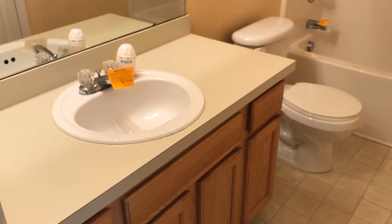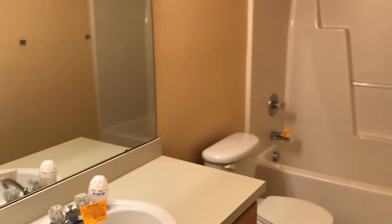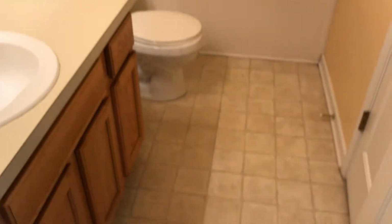So it's a 2-bedroom, 2 full bath. Here's the bath off the hall. You know, the vinyl, I don't like the look of it. It's kind of dated, but I don't see any rips or tears. But if you're going to replace vinyl in the other rooms, you might as well do it in here. It really isn't that much more.